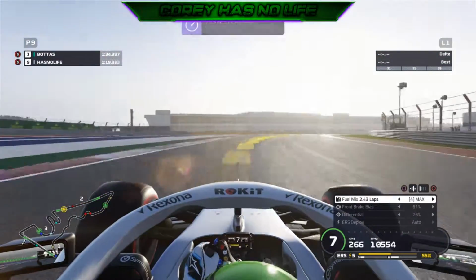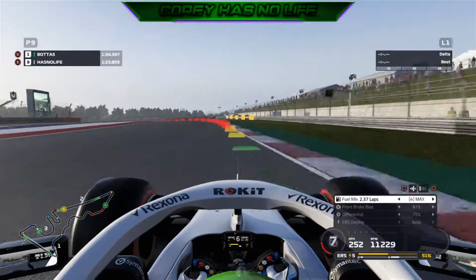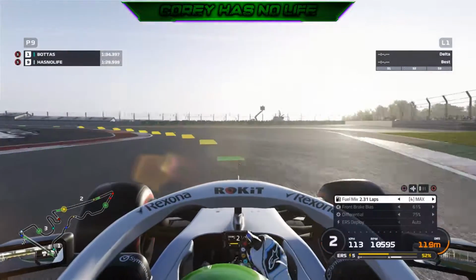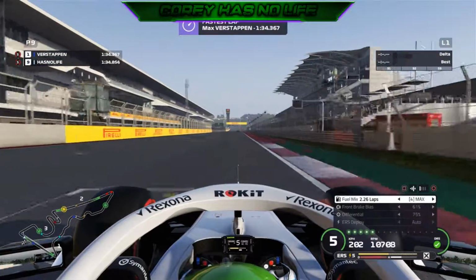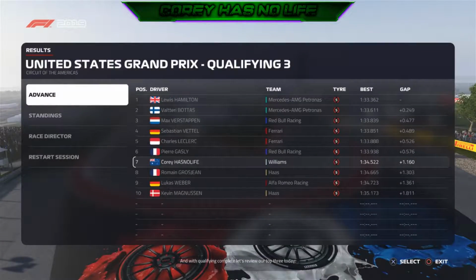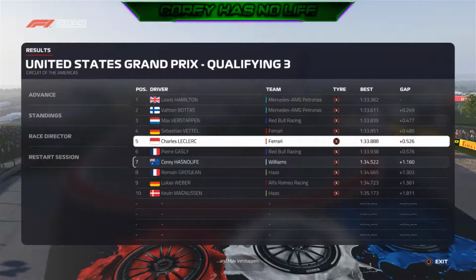You see Valtteri Bottas has gone for 1:34.3 in this qualifying session at the moment. We come through the penultimate corner and into the final corner. Take all the curb we can. Max Verstappen on 1:34.3, and we only put in a time good enough for third position. And with qualifying complete, let's review our top 3 today. Hamilton, Bottas and Max Verstappen.